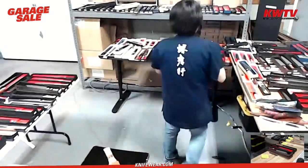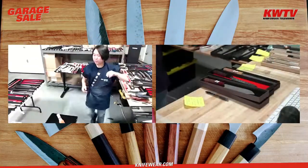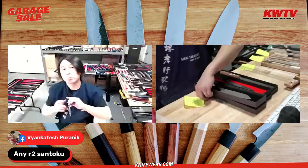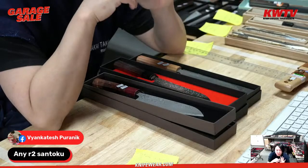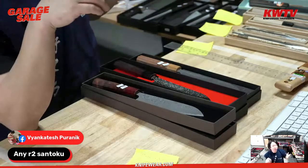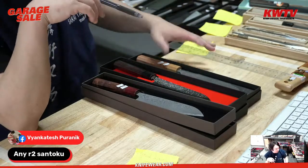Next. Okay, so now we're on to those R2 Santokus. That was Vyankatesh looking at that one. We have lots of R2 Santokus at this garage sale. A lot of them from the two Kurosaki brothers, Yu Kurosaki and Makoto Kurosaki. We have Kato, we have Kobayashi.